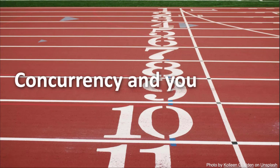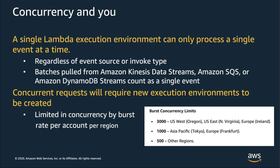The next thing I want to talk about is function concurrency. And again, this is a separate topic here, but very much important in the realm of provisioned concurrency. Now, a single Lambda execution environment can only process a single event at a time. Essentially, once you kick off that workflow that you saw before, more or less that is a single, effectively threaded motion throughout the ecosystem of function execution. So regardless of the event type, whether it is synchronous or asynchronous or pull-based, that is only a single event. This includes the pull-based models, where you have data streams, SQS, and DynamoDB streams, where it can process a batch of messages, those still count as a single event.